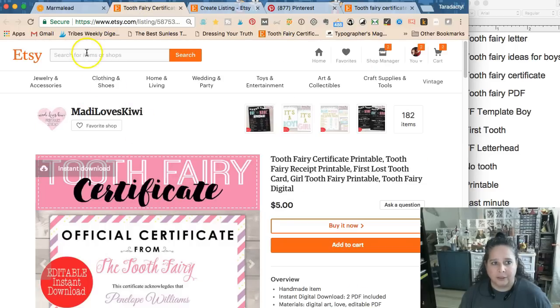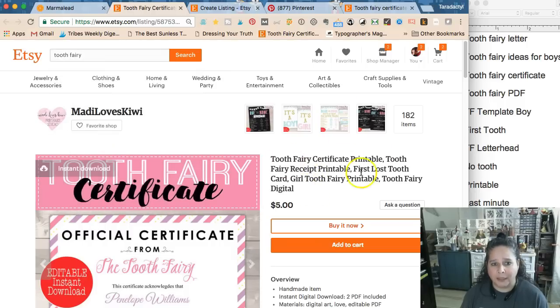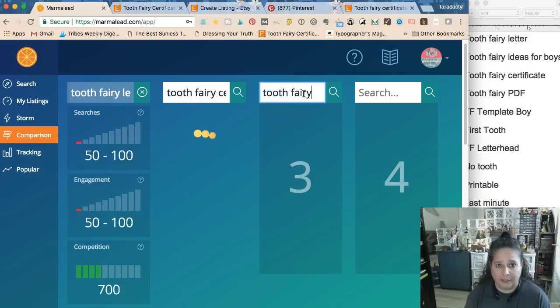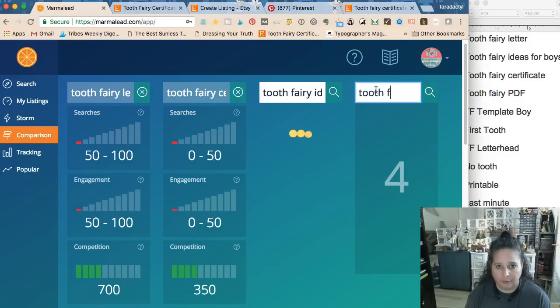So now let's go look at this. Let's go look at what Etsy says. Tooth Fairy pillow. I like Tooth Fairy pillow. I would do that. Tooth Fairy letter. No Tooth Fairy certificate. So already we can fix this by getting letter in here. We don't have letter in here anywhere. Okay, so let's look up Tooth Fairy certificate. Okay, let's get that one going. Tooth Fairy ideas. Let's see if anybody does Tooth Fairy ideas on Etsy. Tooth Fairy template. I think Tooth Fairy template. Let's do printable. Let's see what that does.